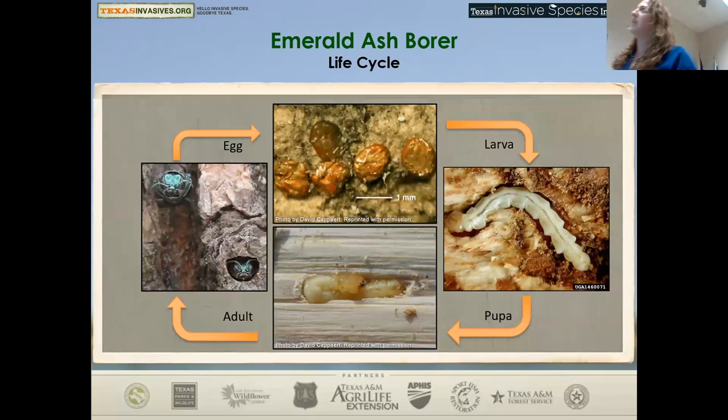So I was showing y'all, that's the larval stage right here. The emerald ash borer gets its name because it is a green beetle that lives in ash trees. It bores into ash trees. So the life cycle starts with adults emerging from a tree. These adults can fly for miles.